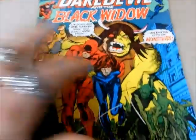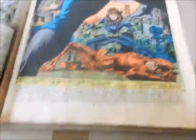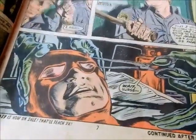Number 96, this issue is badly water damaged. Cane cover, you got Ernie Chua doing the inks on this, which really, to me, just improved it greatly. They're getting ready to perform surgery, take his mask off, and tell him that you can't do that because he has the mask on for a reason.